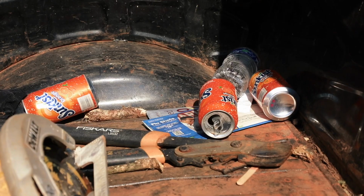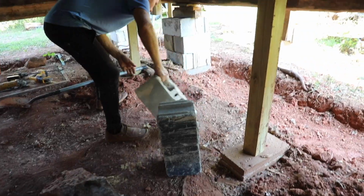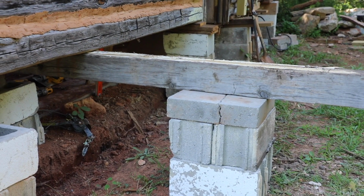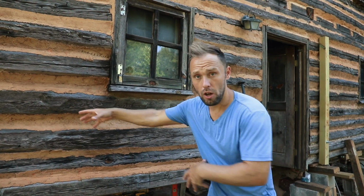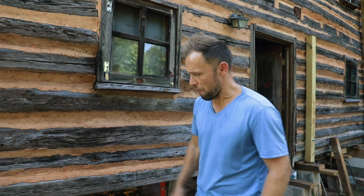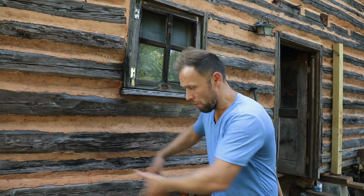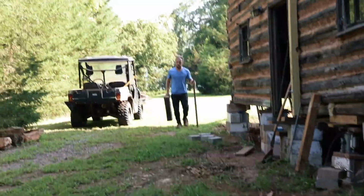All right, so today's job, what I wanna do is set blocks outside and then inside, and then run a log between them and set this cabin right on that log, or bunch of logs, so we can actually have a free opening underneath the cabin, and then we'll be able to form and pour. So let's go, let's do this.